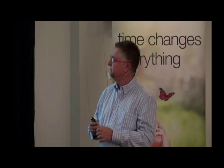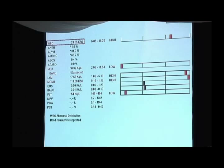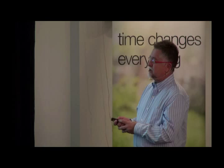And the other thing that it's going to do is, you see he has a total white count of 21.6, that is high, 0.3 neutrophils, there were no purple dots, so she's severely neutropenic. Suspect bands, all right, so we think there is a left shift. So what do you think? She has too many lymphocytes.